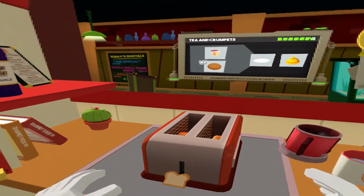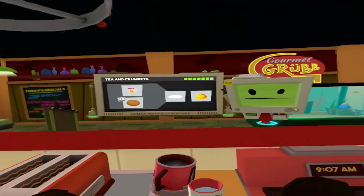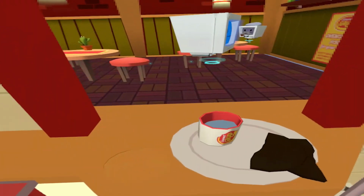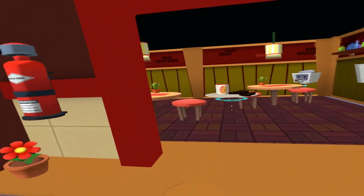Whoa! I'm gonna catch that. Got him. That was sick. All right, let's put the burnt toast on it. Your tea. Okay, I have to put it on the plate like a robot does it.